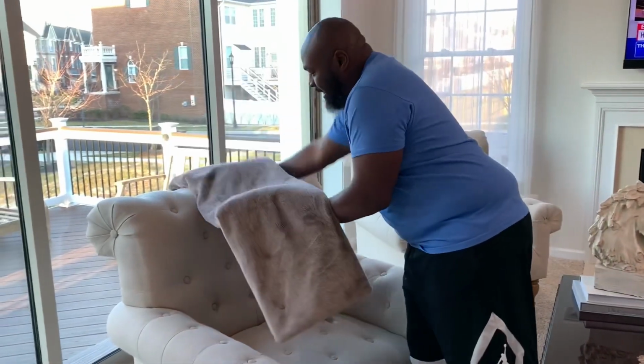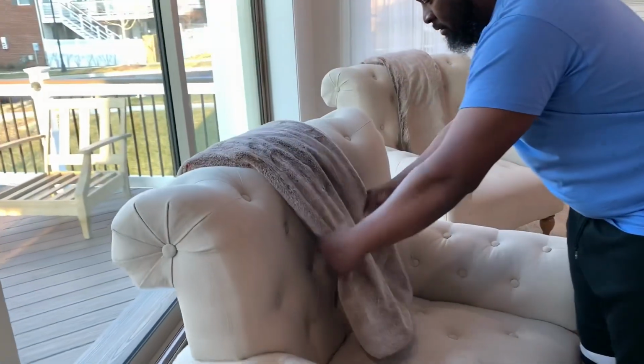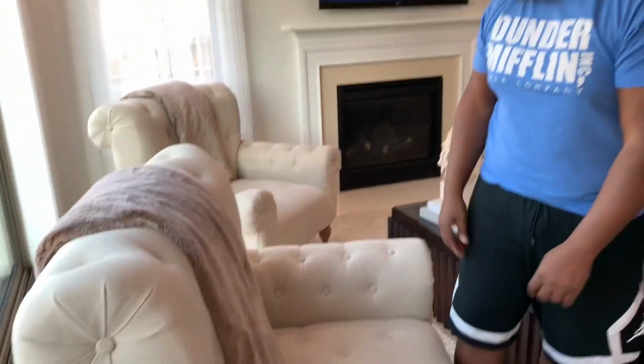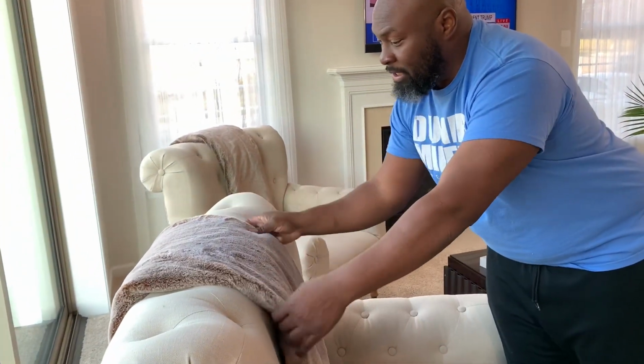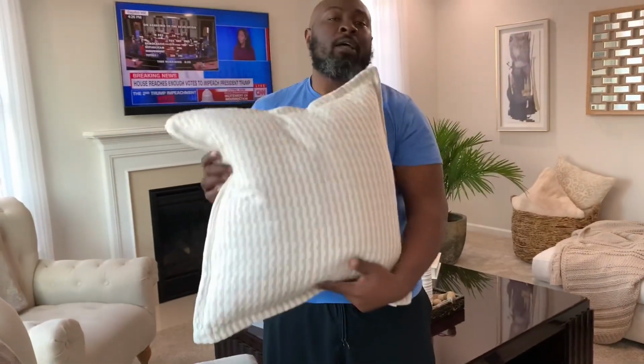What we do is we just take it, we gently hang it over. Okay, love. Where it actually hangs, you want to hang just right, you know what I mean? Make sure it's folded right. You know how she is. I'll be in trouble if I don't fold it right. And then we got some lovely pillows, right? Let's go with our lovely pillows.